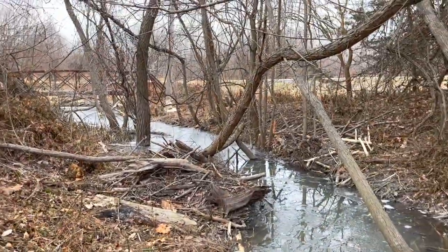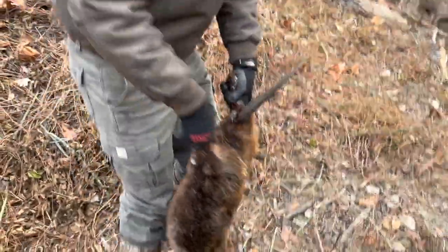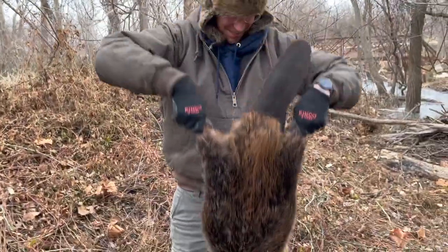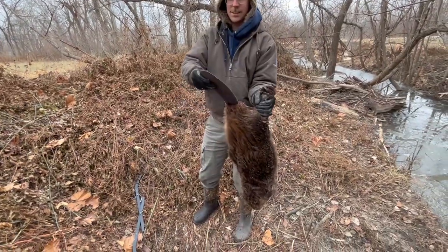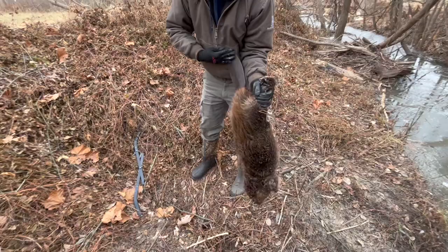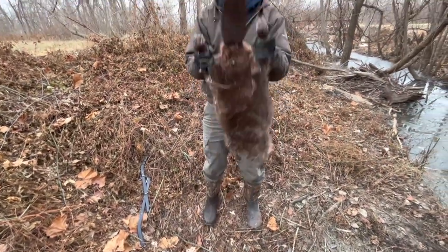But hey, beaver's beaver, and we're helping the landowner out. So, aren't we just good people? Yeah, hold that beaver up. Yeah. That's not bad. 2 year old beaver. Nice tail. Nice red color. I'm in it for the tails. That's right. He's in it for the tails. I'm in it for literally everything else.